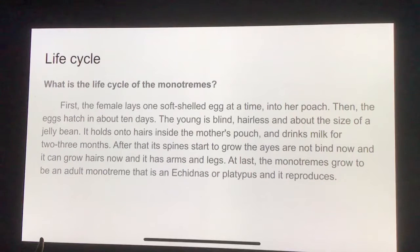What is the life cycle of the monotremes? First, the female lays one soft-shelled egg at a time into her pouch. Then, the egg hatches in about 10 days. The young is blind, hairless, and about the size of a jelly bean. It holds on to hairs inside the mother's pouch and drinks milk for 2 to 3 months.